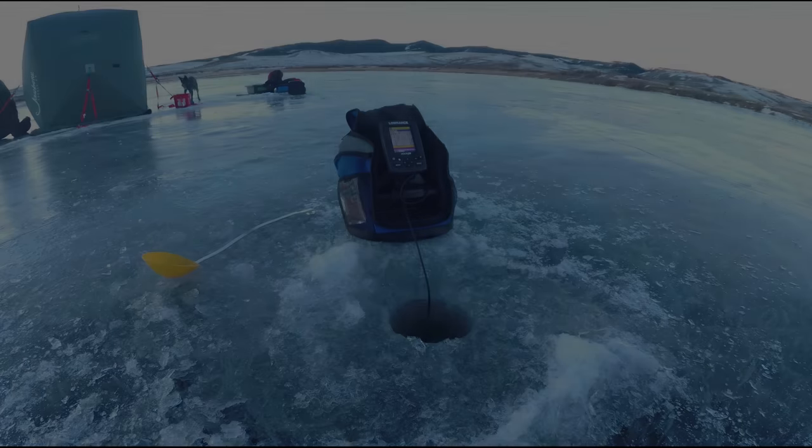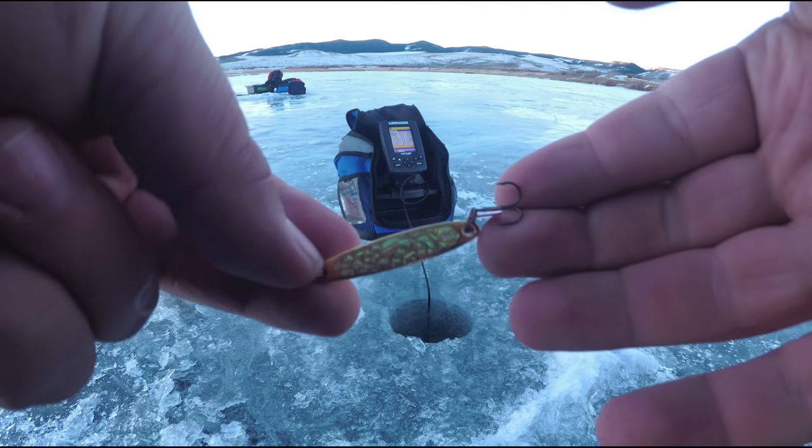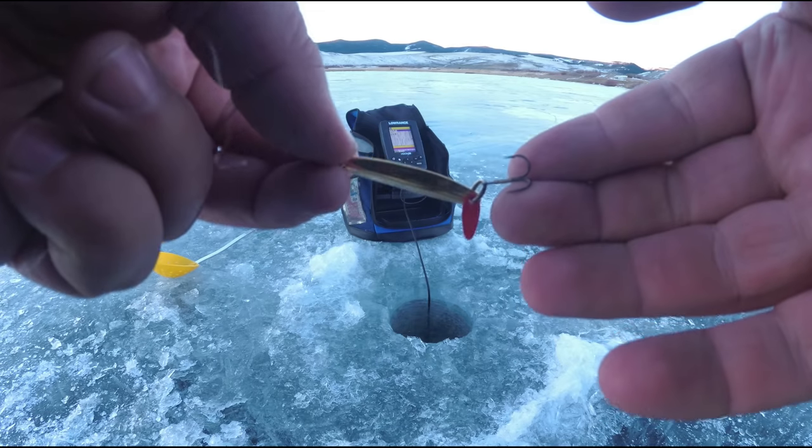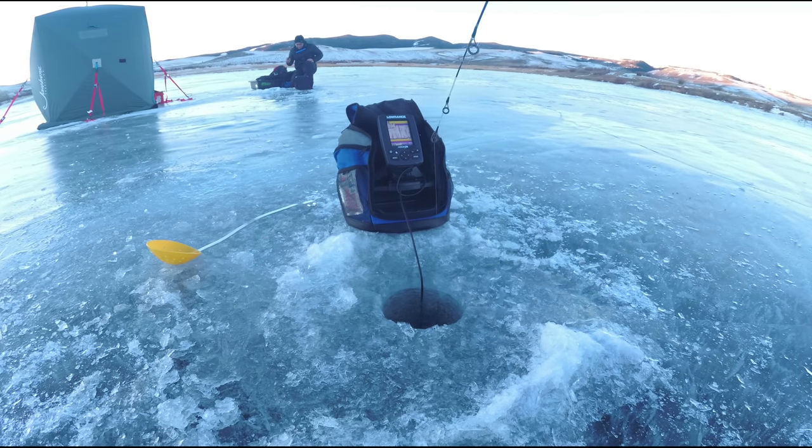That's great. Well, after the HDI's pink didn't work and my pink tube, I am gonna go with the Swedish pimple and try it out. Hopefully this does the trick. Are you just subtly or aggressively jigging it? I was being a little more aggressive with it because it came up to it and then it just stopped.